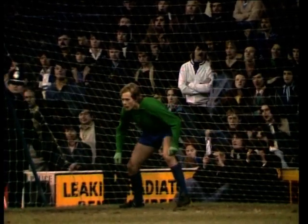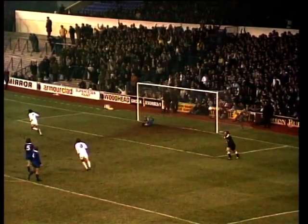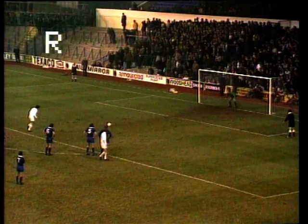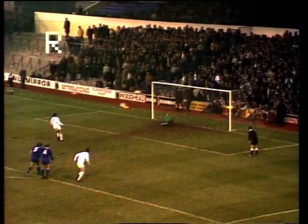Poor Andrew Brand, what an afternoon. Lorimer's the man taking it. 3-1. No goalkeeper in the land could stop those.